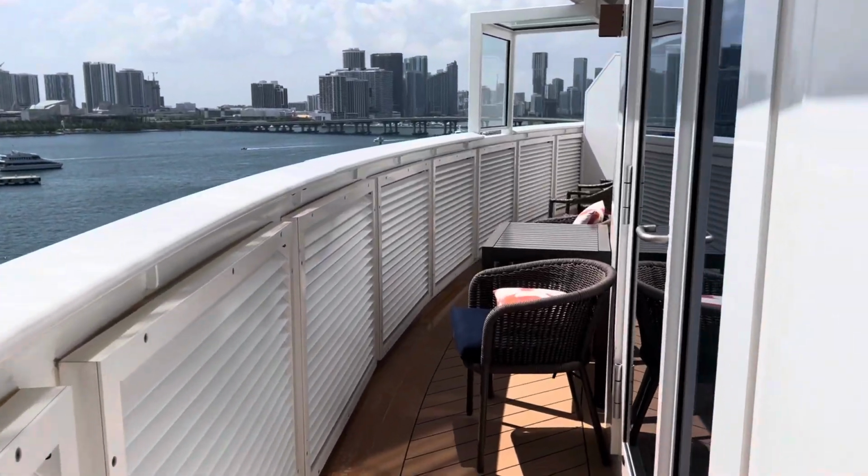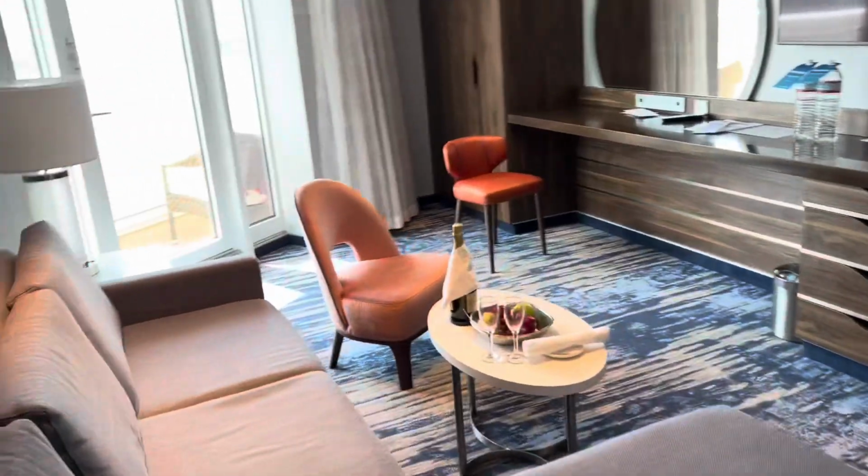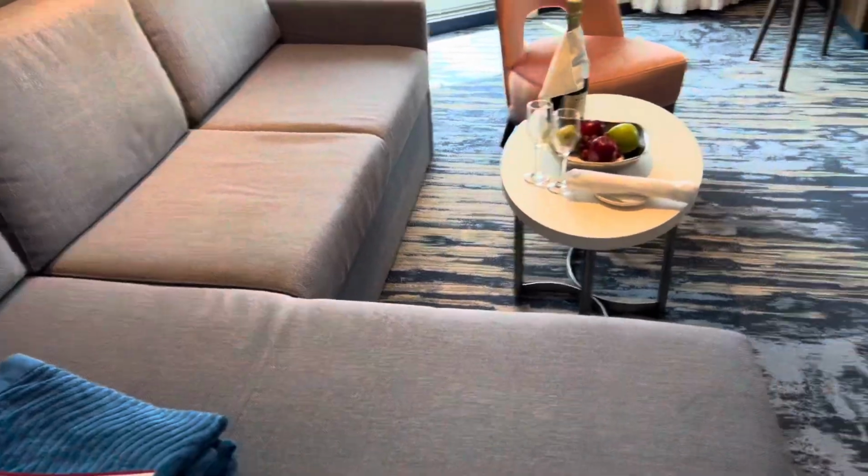Again, this is the XL Forward Suite. Very beautiful. Very cute. I love it.